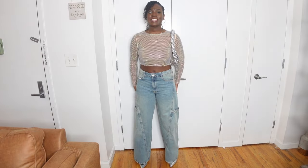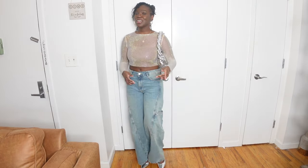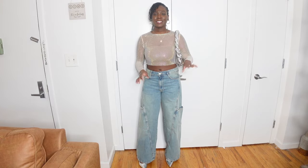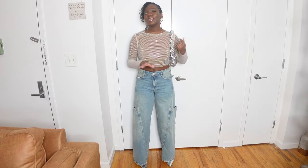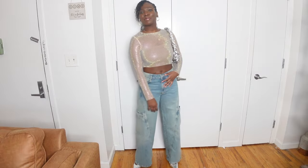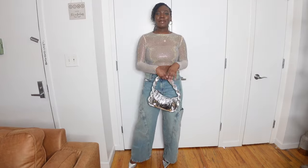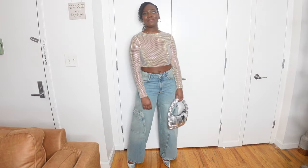Let me know what you guys think about this look. I 10 out of 10 love this look. It's giving Renaissance. Even though Renaissance is officially over, I would wear this to the theater when the documentary comes out. Like, this is a vibe. This is really a vibe. I'm sorry, I did that. Tell me what you guys think about this, and I'll grab the next item.